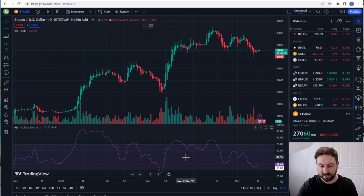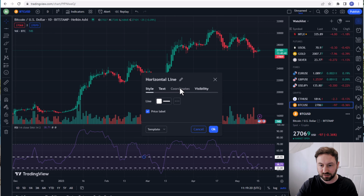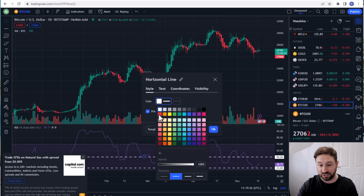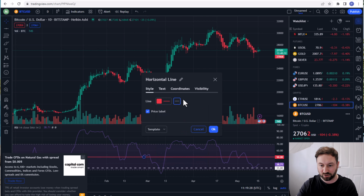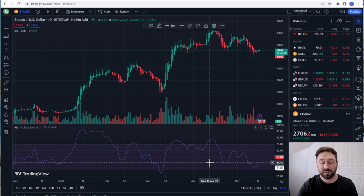I'm going to put the second line around the 50 mark. You can see there's a faint line already there, so we're basically just replicating that. So click on the line there. Again, right click, settings. I'm going to change that to 50 on the coordinates. And then I'm going to change this line to red and a solid line. Okay, so now you can see the indicator is starting to take shape.